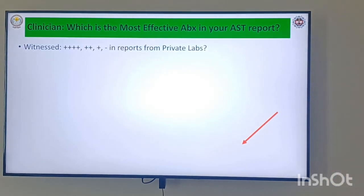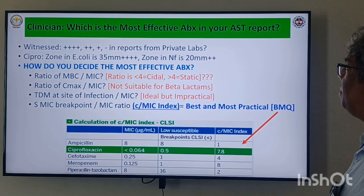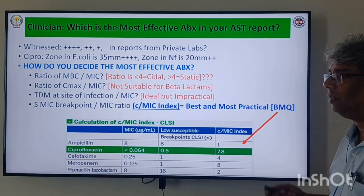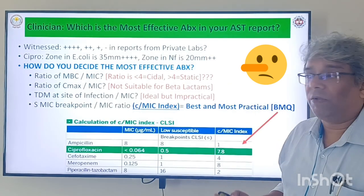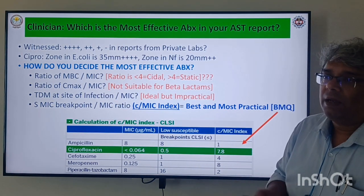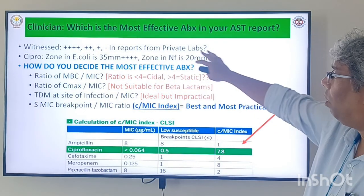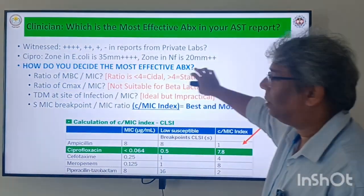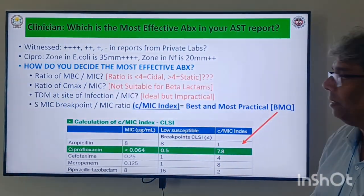This is what the clinician asks us many times: which is the most effective antibiotic in your AST report? That's a very common question. In general they ask which is the largest zone that you have got. So if I say the zone of vancomycin is, let's say, 21 and the zone of ciprofloxacin is 35, they start with 35 as 3+. All these reports from private labs are nonsense. Totally rule out these reports. Don't believe these reports with pluses and minuses.